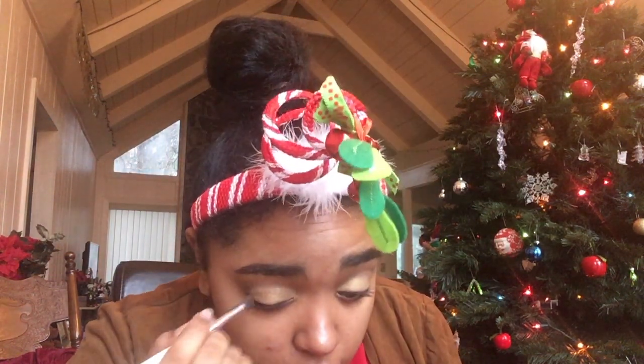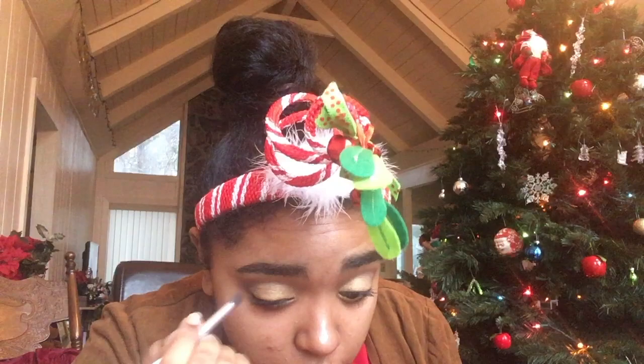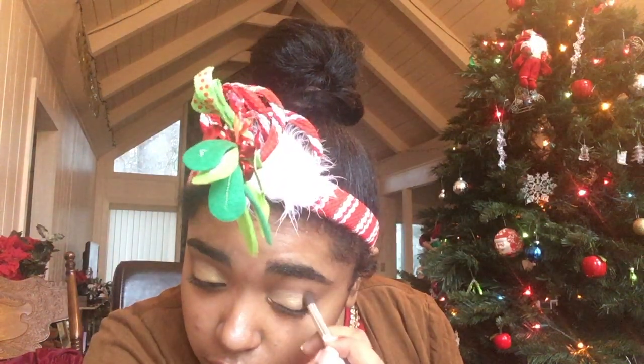Next, I'm going to go back in with that chocolatey brown color from my MAC palette and go over the outer V again, just to make sure that we didn't lose any pigmentation or color from that chocolatey brown. Then I'm going to take a big fluffy brush. This is my favorite blending brush by far. It is a shadow crease duet brush, number ACO12.